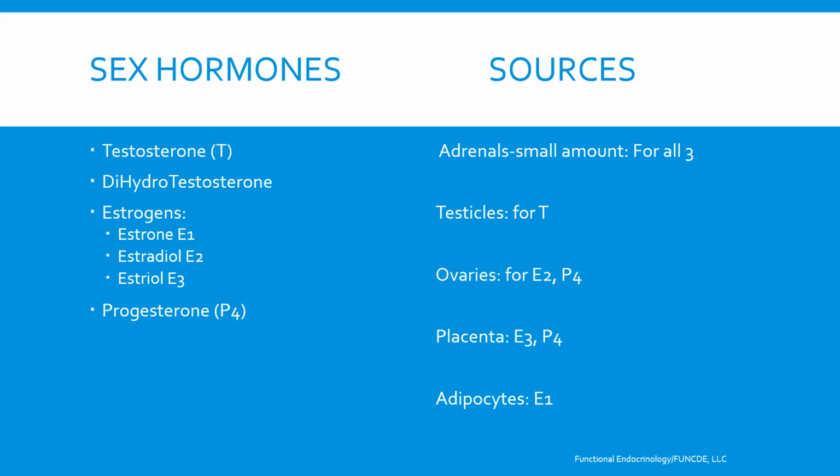So where do they come from? The adrenals produce a small amount of all three versions, and testicles will produce a lot more testosterone. Ovaries make estradiol and progesterone, the placenta makes estriol and progesterone, and adipocytes will produce estrone.